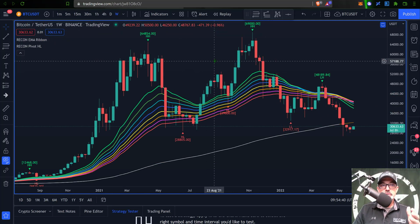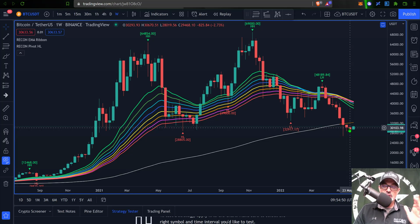Now if we jump over here to the weekly chart for Bitcoin, as you can see, Bitcoin now has 9 consecutive red candles in a row. That is a new record for Bitcoin. It has never in the history of Bitcoin sold off 9 weeks in a row. And so with the close of yesterday's candle in the red, we get 9 weekly candles in the red.